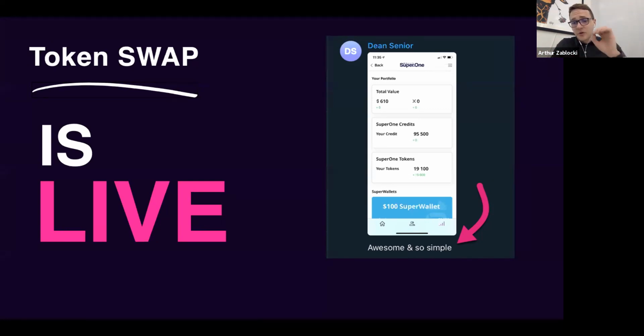So this is already live. You can go on the main website, or you can just go to token.super.one and get this going. Make sure that your tokens are back in your Super One back office. That's already live, and you can be sure to share it with other members.